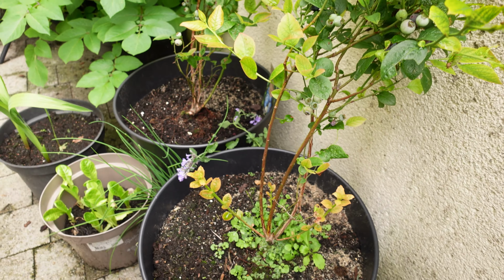So then, yeah, I've got my dwarf French beans. I do need to probably come in here and give everything a bit of a liquid feed. I'm just waiting on my seaweed fertilizer to be ready so I can use that. But yeah, it's actually starting to bud a little bit there, which is super cool despite the colder weather, because these are more warm loving plants.